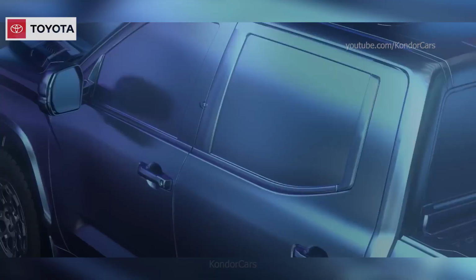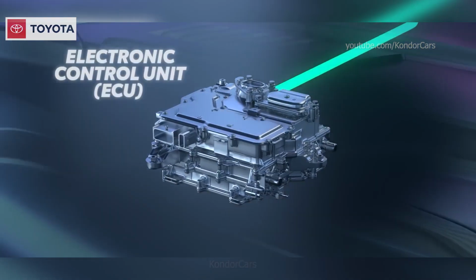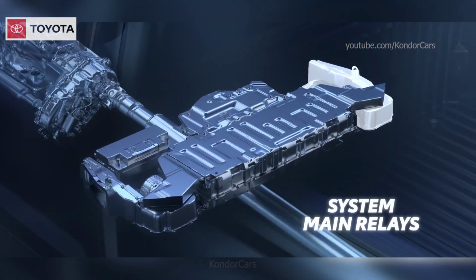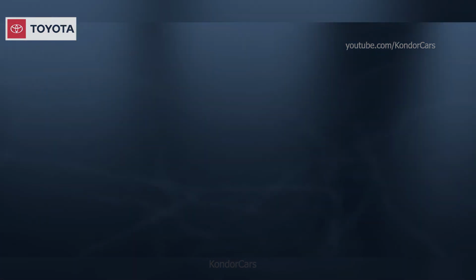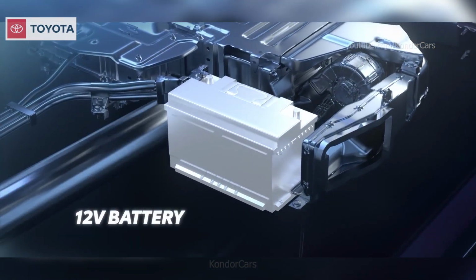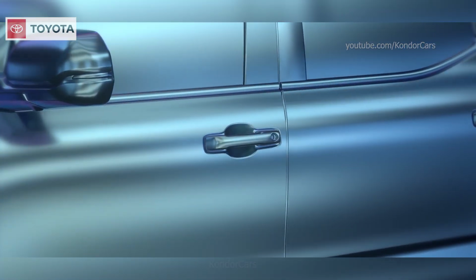On startup, a push-button start fires up the onboard computers, also known as ECUs, which regulate and control the hybrid system. Once the ECUs are on, the system main relays ensure that the hybrid battery powers up safely and isolated in case of a fault or accident. Additionally, like all vehicles, a typical 12-volt automotive battery system is equipped on vehicles powered by iForce Max, which controls the lighting, windows, door locks, and similar features.